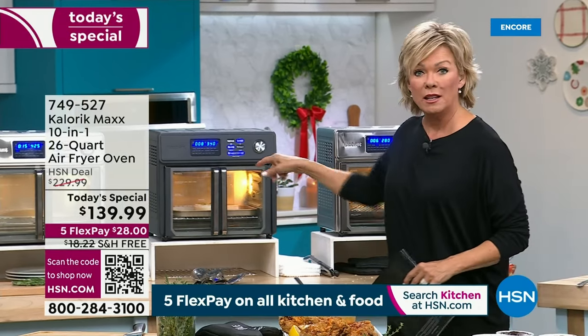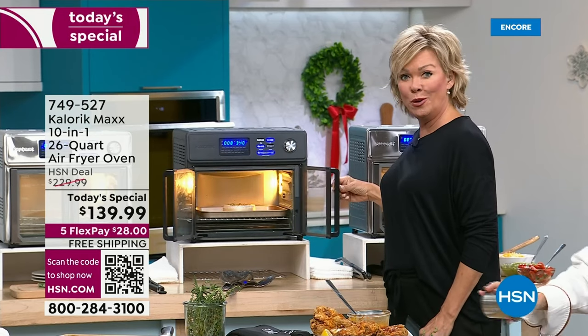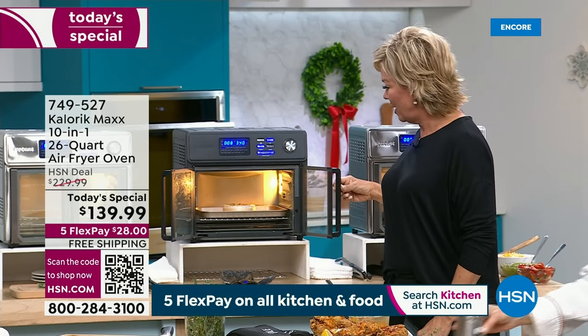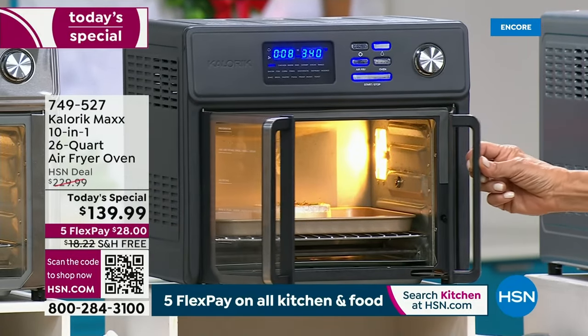You're not lifting a 12-pound turkey. Look at this. Watch, one door opens, and then the other. Dual French doors, front loading. Great for a 12-inch pizza. I think you said an 11-pound turkey.